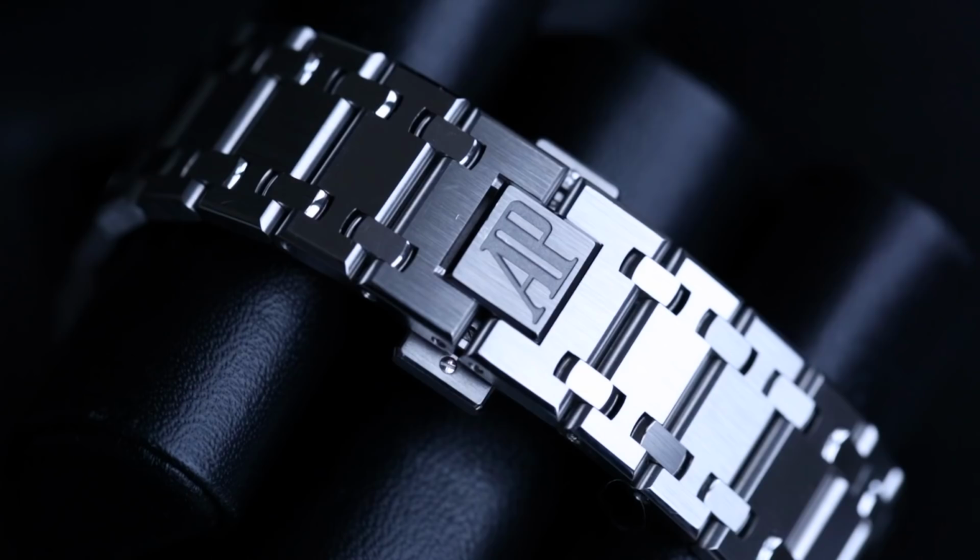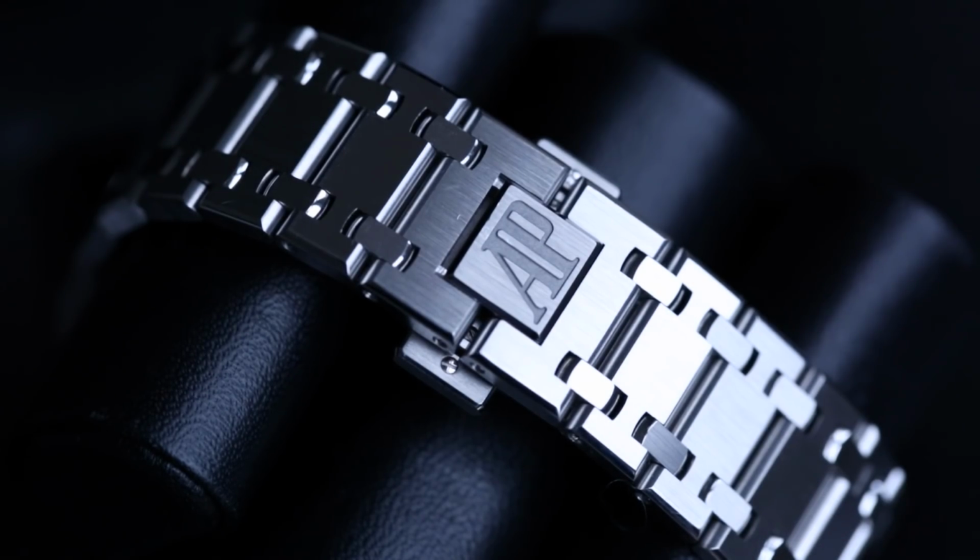Okay, so that concludes the history on this Royal Oak. Now let's go and look at some of the features of this watch. So we're going to start with the clasp as usual. This Audemars Piguet clasp is definitely the best in the industry, I'd say. I absolutely love this clasp. It's incredibly solid. It's beautifully machined, wonderfully engineered.